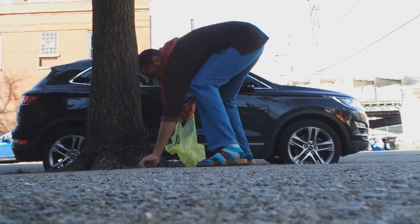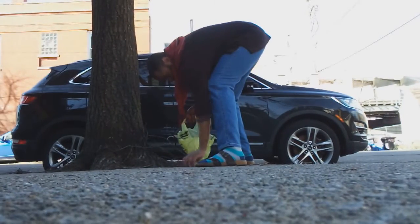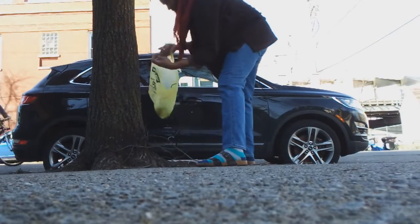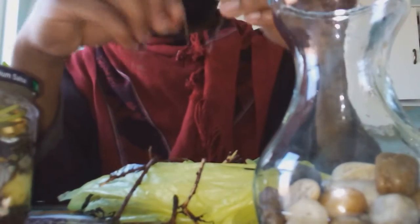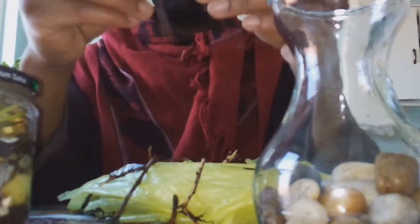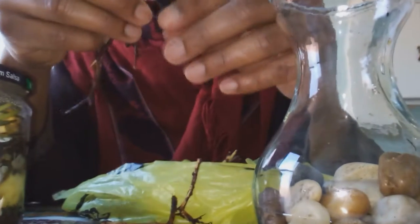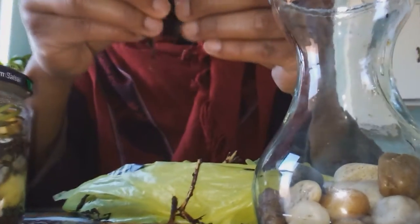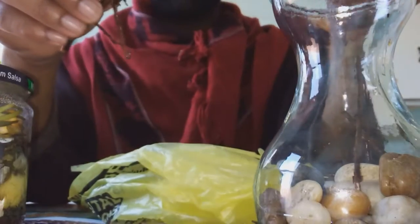Went out and I found these branches. They were, of course, on the sidewalk, because there's a tree there, and I picked up a bunch of them. I didn't think about it until after I brought them in that, oh yeah, dogs pee on stuff outside. So I rinsed them off, I washed them. I'm going to break them down smaller and then stuff them into the bottom.